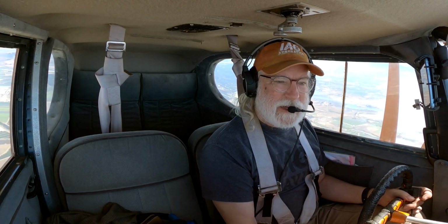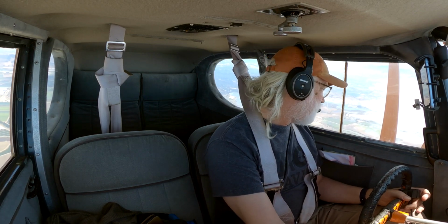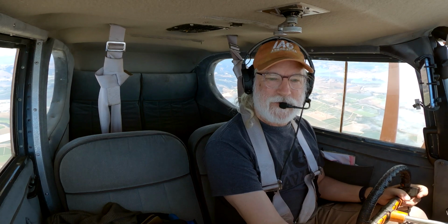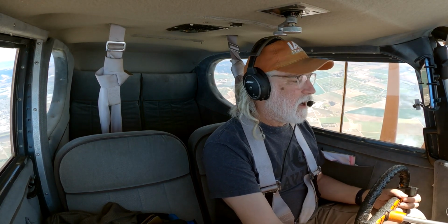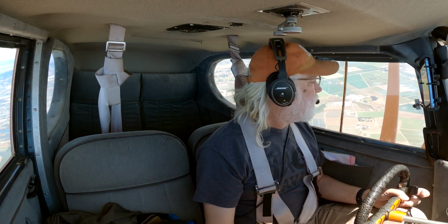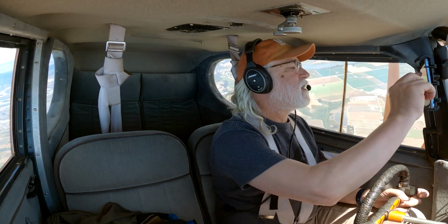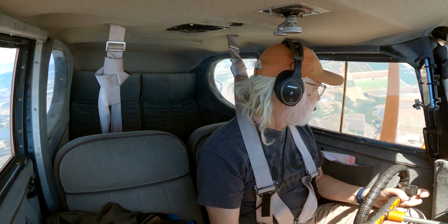This is one of the airplanes that when I land someplace, people usually come up to me and say, I flew one of those when I was doing my first training, or when I first got my pilot certificate, I was flying one of those. And they really like this airplane. It gets a lot of attention, which is fun.